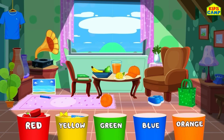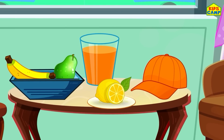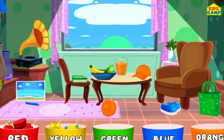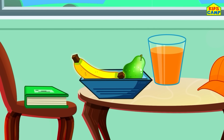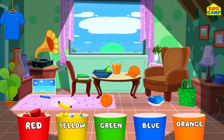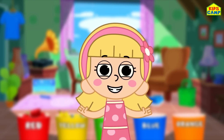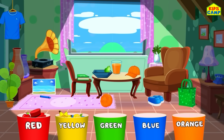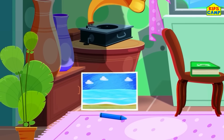That's right. What else do you see? Lemons. What else? Aha! A banana! The banana is yellow! Into the yellow bucket it goes! Let's go to the next color, which is green! Can you look for something that is green in my room?